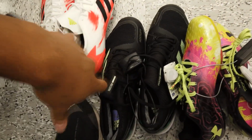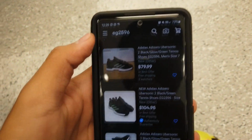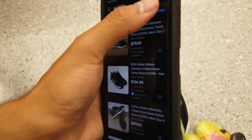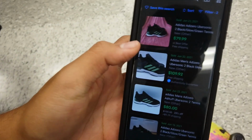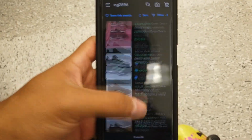Let's check these Adidas. Actually, these Adidas caught my eye too. They're pretty cool looking. And like I said, I knew they were some tennis shoes, and it looks like they're listed pretty high. Ubersonics. I was good with Adidas tennis shoes, so let's check the comps real quick. 8 comps. Don't try to get around 90 or 100 for these.